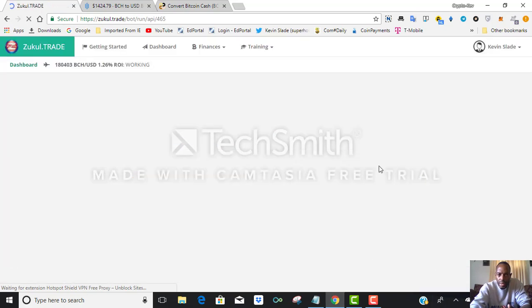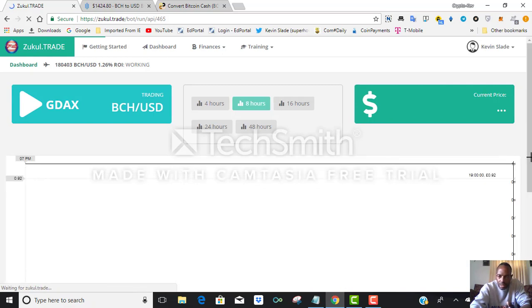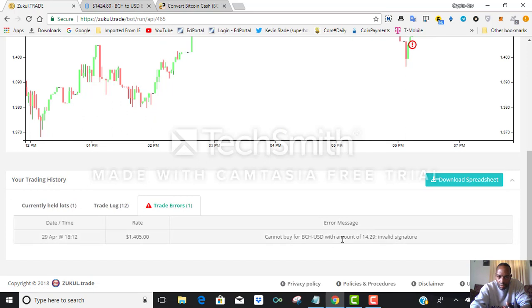I just want you to see how easy this is to fix. It's basically just an adjustment that needs to change because the minimum amount to trade changes sometimes. It will increase slightly. Make sure that's it. Okay, right. It's basically telling me that it cannot buy for BCH USD with the amount of 1429. And when I clicked on it, it told me what I needed to do. So I know that now I need to add some money to it.